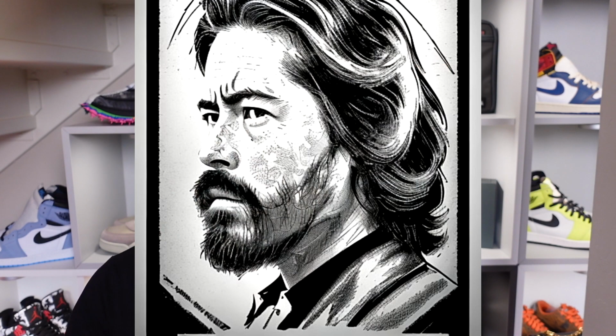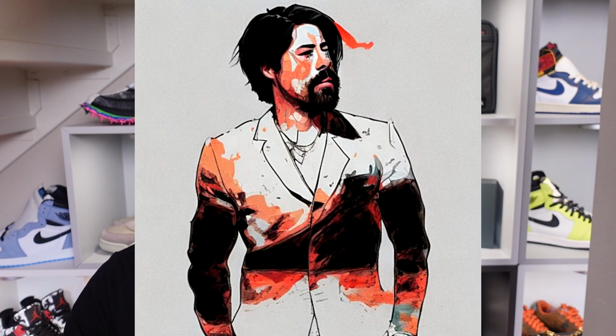Is it my favorite out of all of them? No, but it's still pretty cool. This one, I think, just looks pretty elegant. It's a little rough around the edges, a little dot matrixy, a little artistic. I'm feeling it. I think it's pretty cool. This one, kind of casual. I'm not a big fan of the way it rendered my face, but I like the clean lines and the splash of color through the middle.